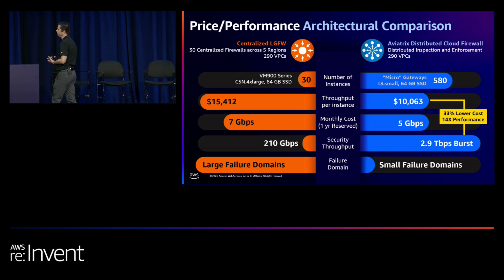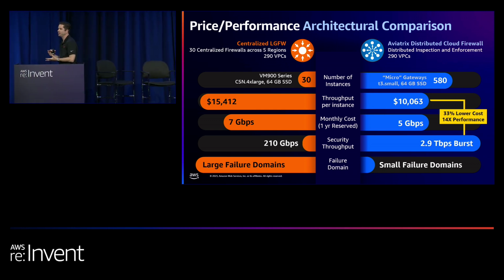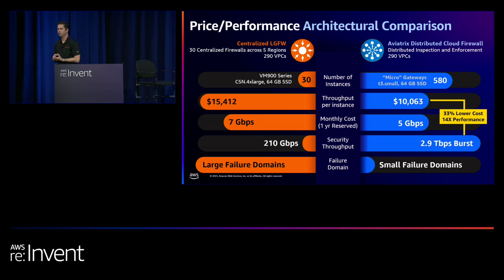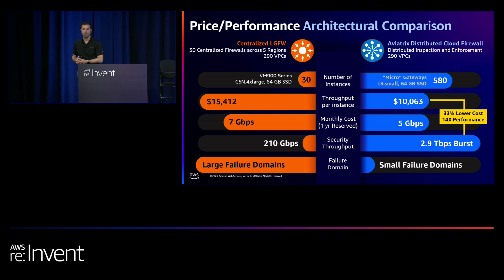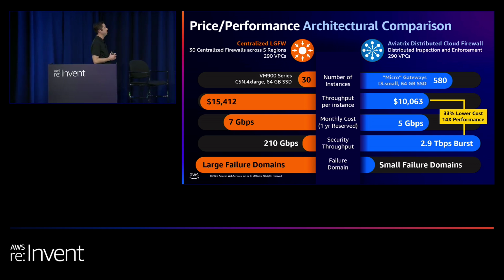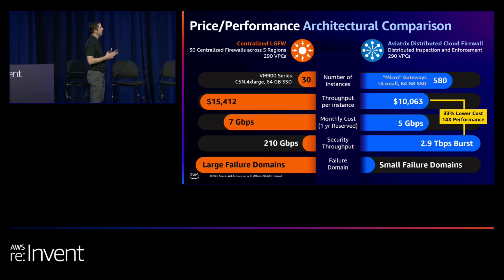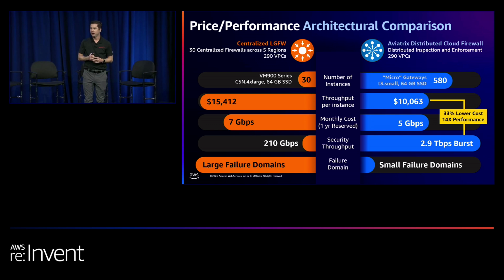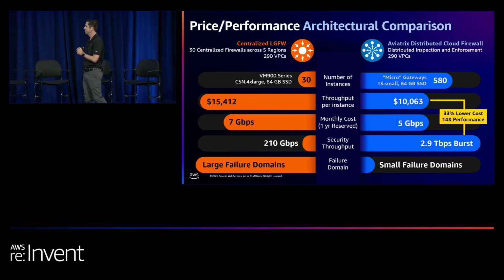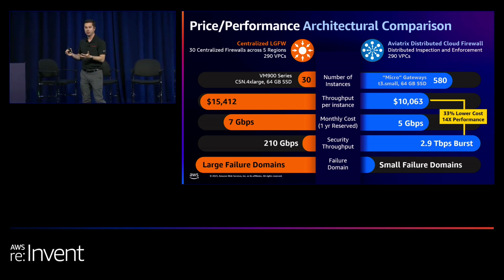So to take a look at that, we looked at a representative sample size of our customers. So we're going to do an example of what a centralized firewall architecture would look like in a traditional kind of native deployment with an inspection VPC, and in comparison to that, what that would look like with Aviatrix. So we'll start out with the number of enforcement points, right? So this is kind of interesting, right? On the surface level, you look here and you say, oh, well, I only have 30 enforcement points. That's interesting. I've got 580 on the other side, right? Because I've got all these different VPCs. Remember, this is a distributed system.